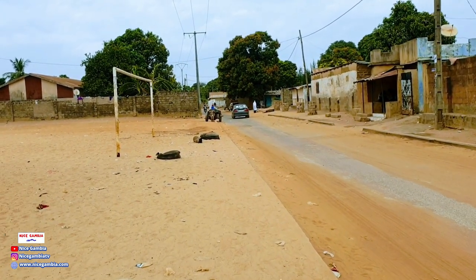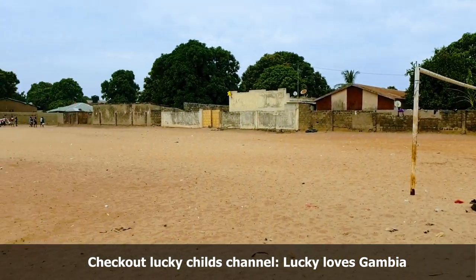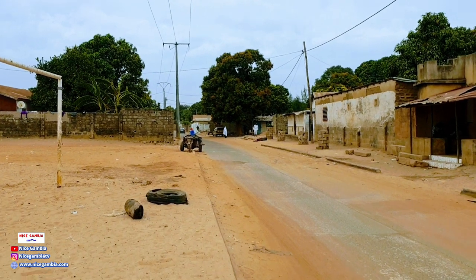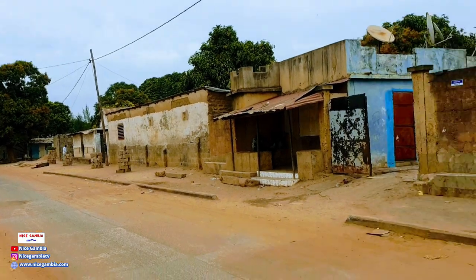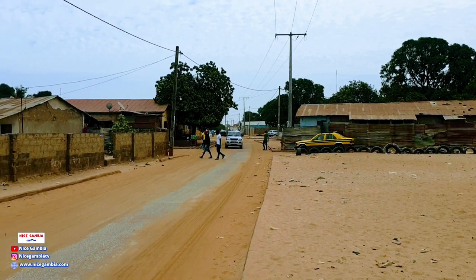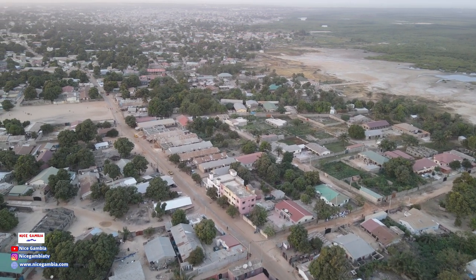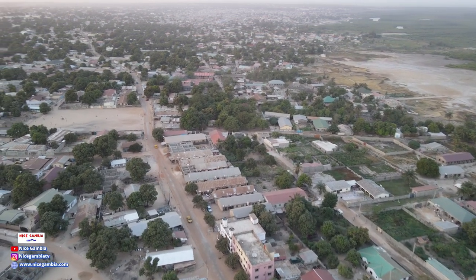Right now we are in Fajikunda, in the heart of Fajikunda, and that's the Fajikunda field you are seeing right here. You have people playing football, and that's the way that goes to Sierra Kunda and onwards. And this way is the one that normally goes to Abuko and then Lamin.